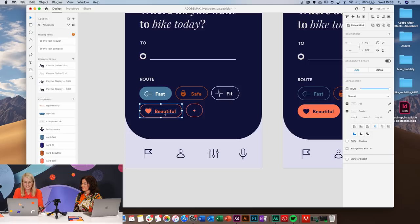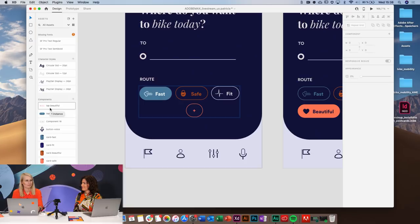An interesting thing is, when I'm designing, I don't know how you do that, but I always start with different versions, different areas, and when I'm happy with one, then I start to create components. So I'm not starting with it at the beginning, but that's a personal thing. But now you have yours and you can drag it in just from the components panel.